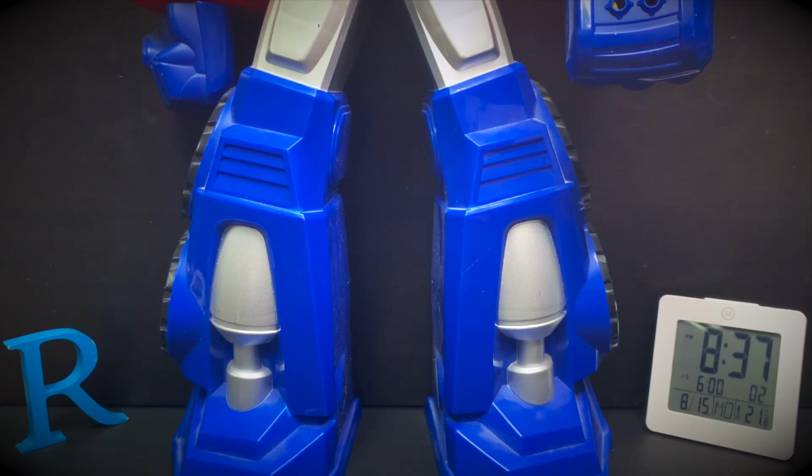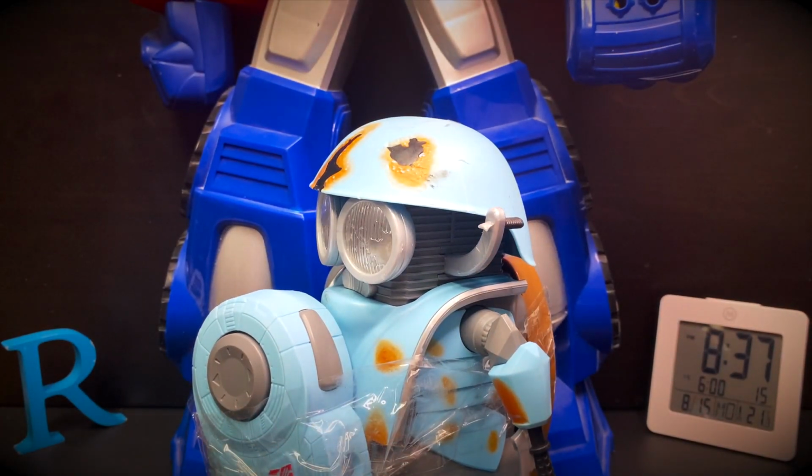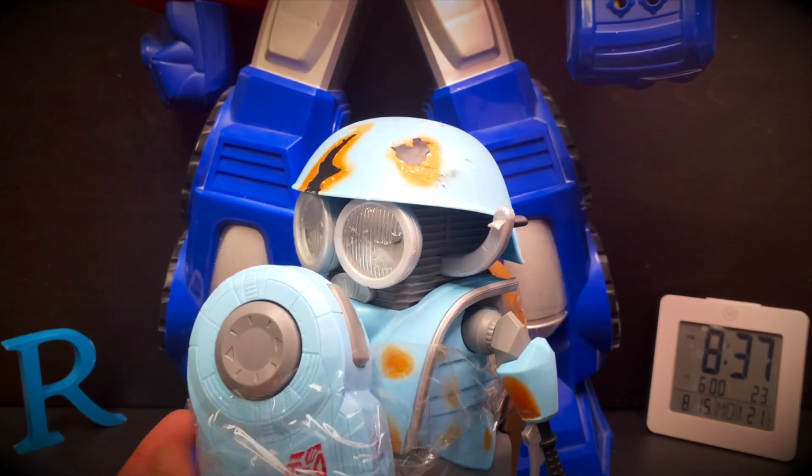Speaking of big bots, I also found this other big bot. He's not as tall as Optimus Prime, but he's big nonetheless. It is the remote control Transformers The Last Knight Squeaks. He still works, and he's only $6.99. Check it out, he's even cheaper than this guy. This one's a really good buy.